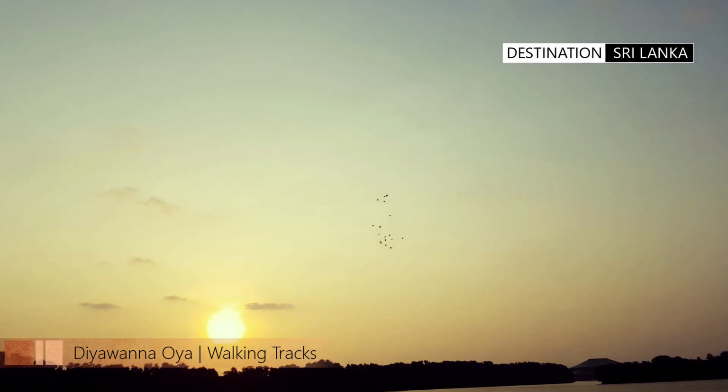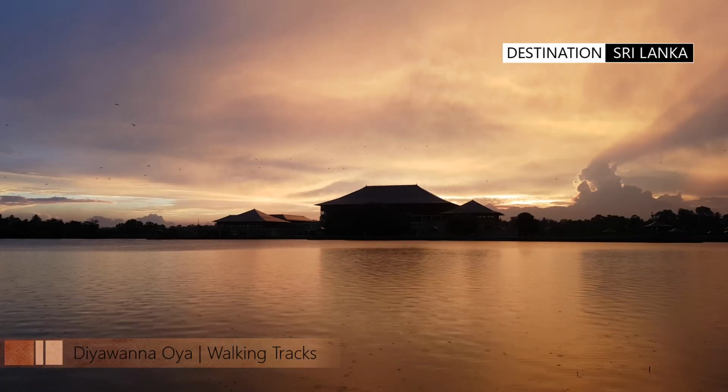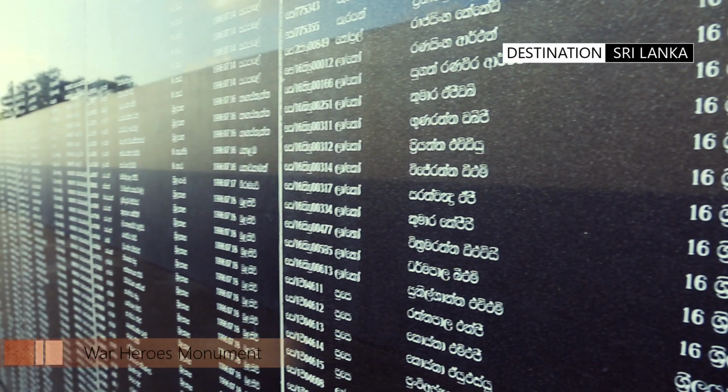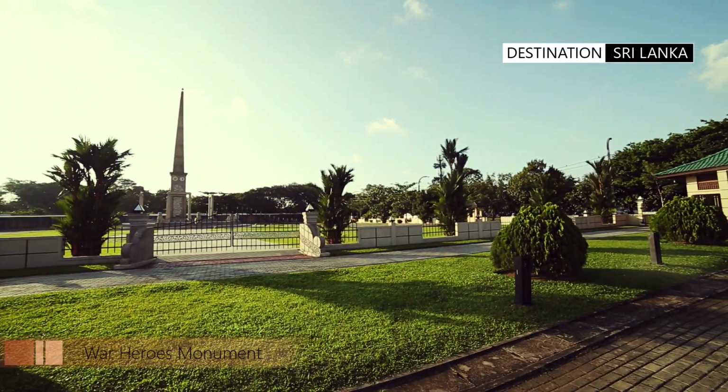The Sri Lankan Navy has evening boat rides which give you a closer look at this structure from the waters. Just adjacent to this, you can also take a look at the monument, built to honour fallen war heroes of the country's 33-year-long civil war.